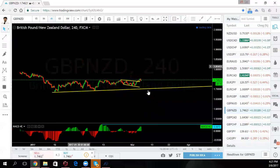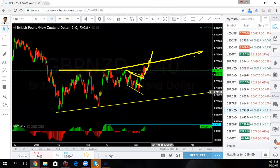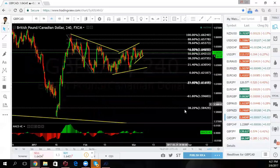On the lower time frame, you do have the move to the upside. You remember last week I was showing this one. Potentially, this was a move to the upside. This could go some more. I just don't like the trade setup because of the bigger potential for downside. So I'm going to stay out of the Pound New Zealand, trade anything else but the Pound New Zealand. Euro New Zealand is a good one to trade.